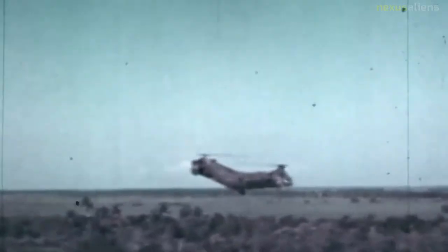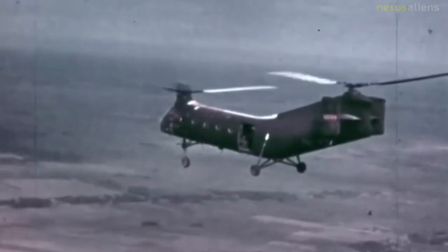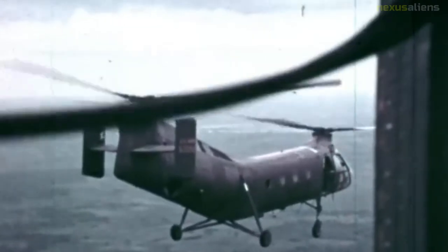The H-21C saw extensive service with the U.S. Army, primarily for use in transporting troops and supplies. On the 24th of August 1954, with the assistance of in-flight refueling provided by a U.S. Army U-1A Otter, an H-21C known as Amblin' Annie became the first helicopter to cross the United States non-stop.